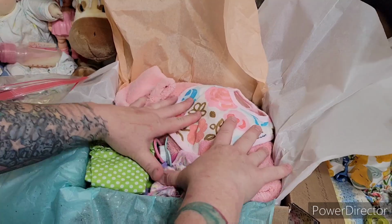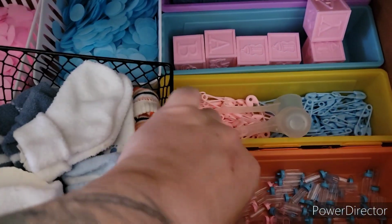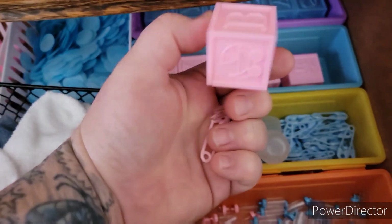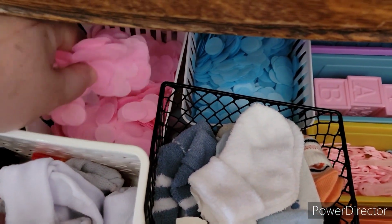There we go. Now we're coming to the door where I have some things to put in there. Pink bottle, little thing that says baby, and some confetti.